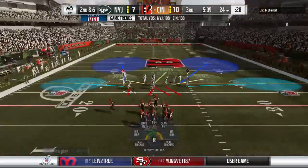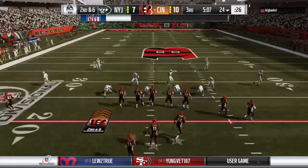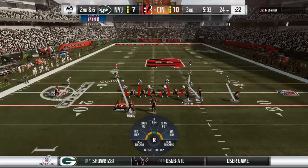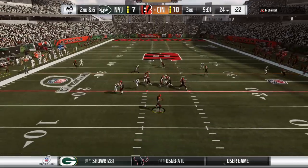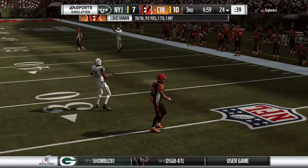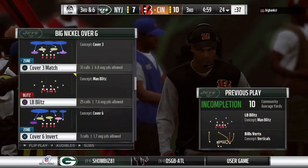They'll come up 2nd and 6 now from the 24. Looking to throw on 2nd down. Buchanan, and that is incomplete here.